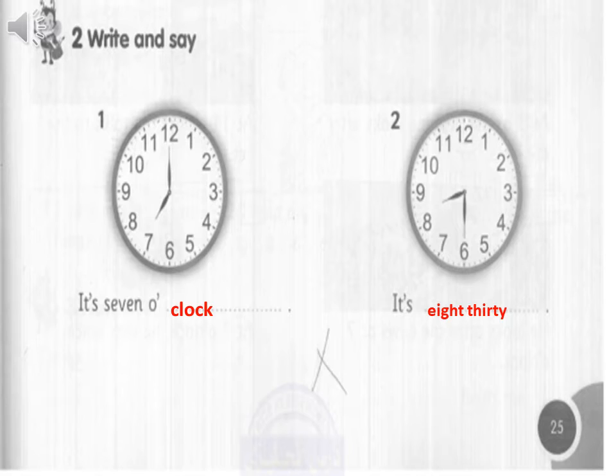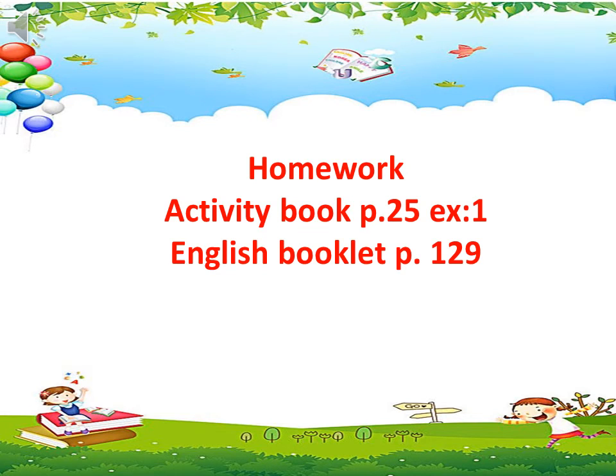Exercise two, page number 25. What time is it? Yes, it's 7 o'clock. Number two, what time is it? It's 8:30. Please don't forget to do your homework on activity book page number 25, exercise 1, and on the English booklet page number 129.